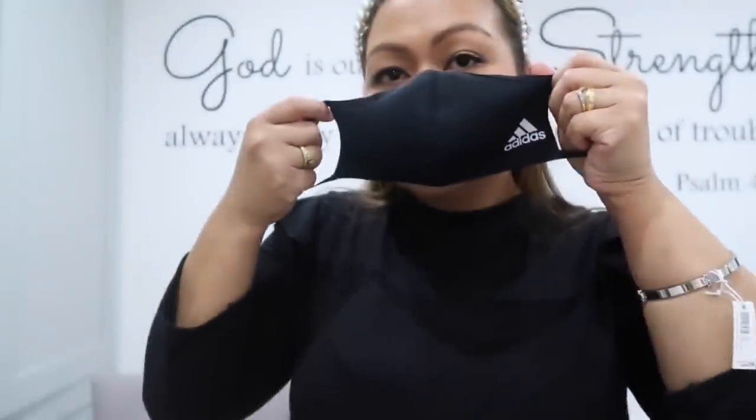Adidas, it looks nice, yeah? Nice and simple. I might give it to hubby, the Adidas one. Thank you so much. Oh my god, it feels like I've been shopping.